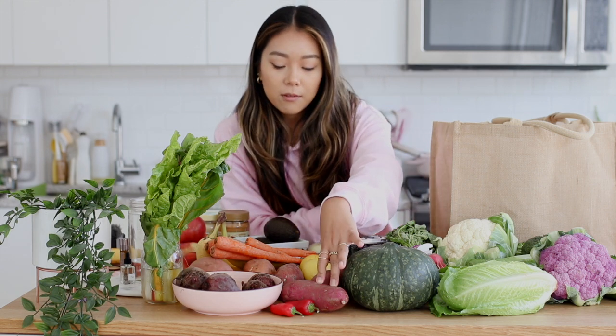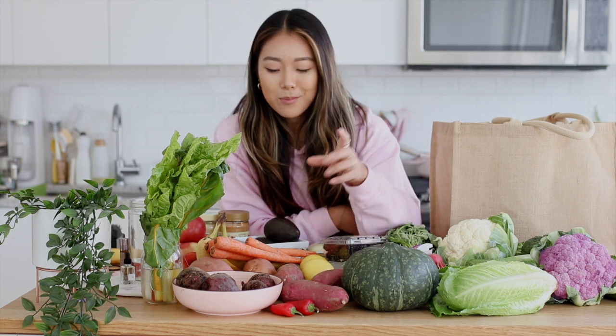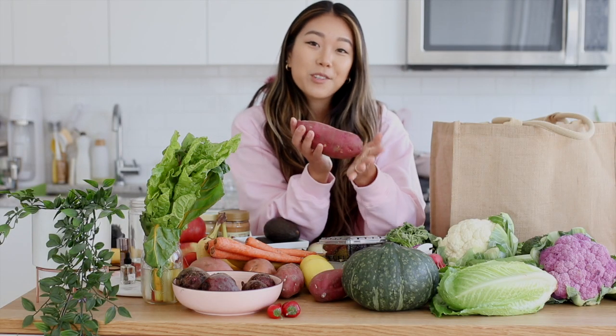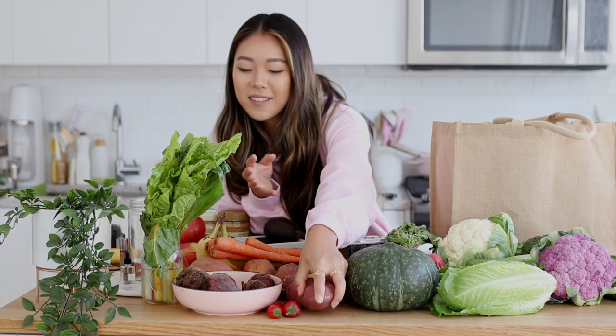I've got potatoes. I have sweet potatoes only, actually. I don't know why I don't have any regular potatoes, but I have some regular orange yams or sweet potatoes. I actually don't know what the difference is between yams and sweet potatoes. And then Japanese sweet potatoes, which are my personal favorite. And I usually like to look for the very obscure shapes in potatoes. I think they're really fun.